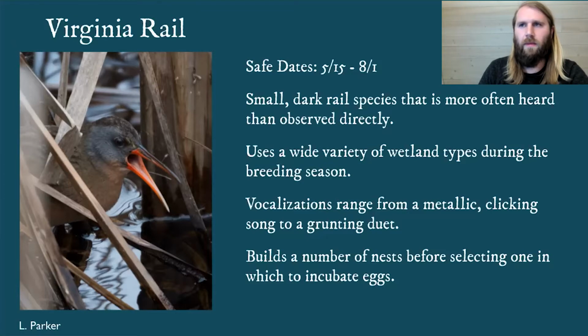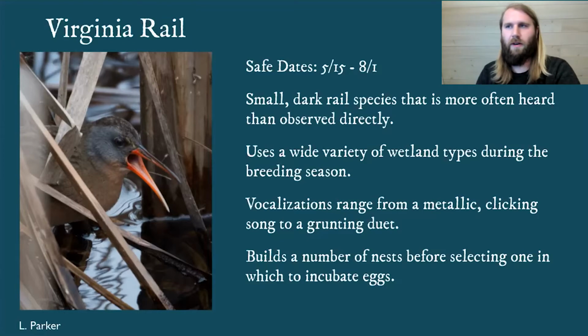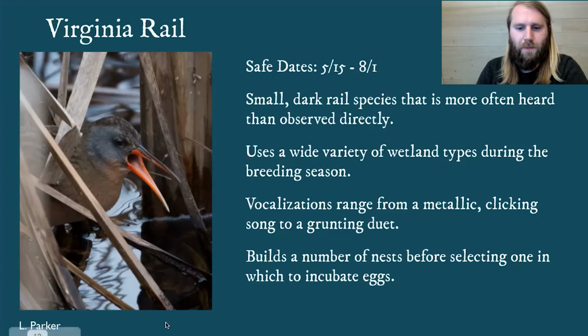So not a super melodious song, but that clicking song is quite distinctive. Makes that grunting vocalization. And sometimes you can find pair members that are doing that back and forth, and that one's quite loud and can be heard over a distance.